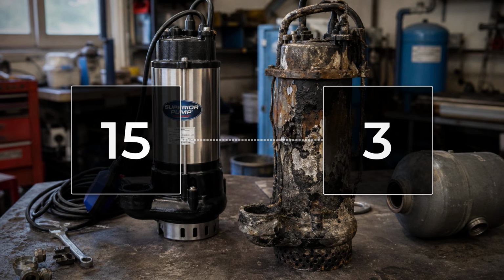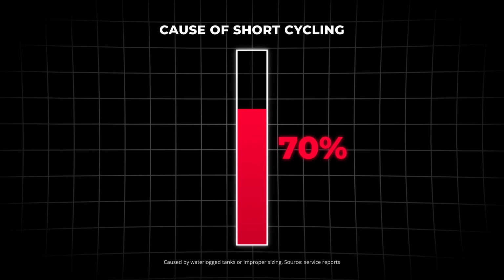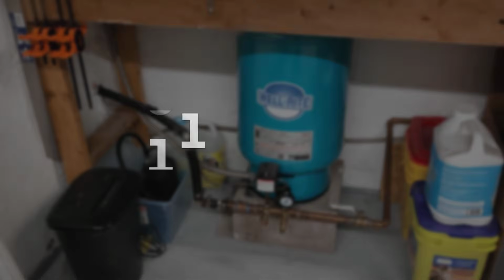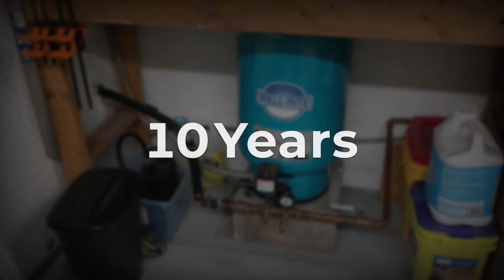Frequent cycling routinely cuts a 15-year pump down to 3 to 5, and in roughly 70% of cases, the cause is not the pump at all. It is a failed or waterlogged pressure tank sitting in a basement that nobody has looked at in a decade.